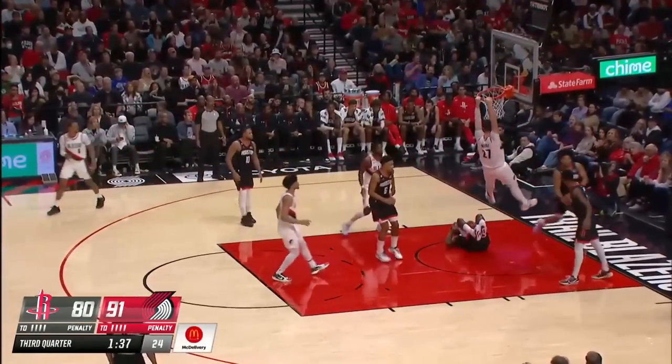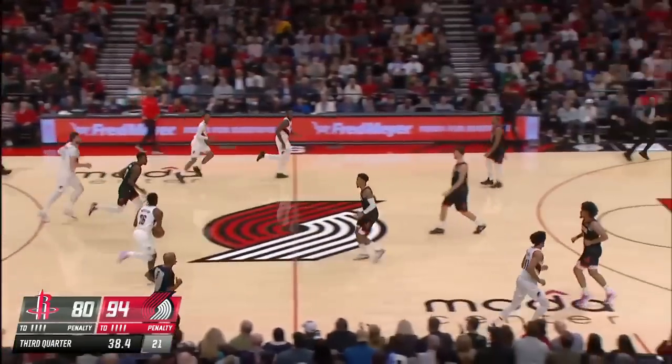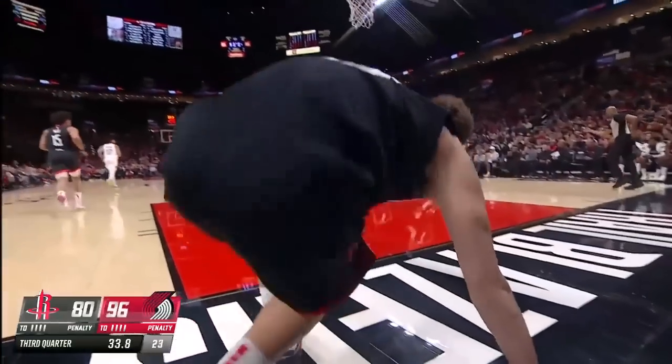He takes a ride. And Nurk slams over. Good help. Justice pitches to Keon Johnson. Long strides into the lane. Going lefty all the way to layup. And what a nice move by Keon Johnson.